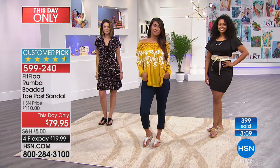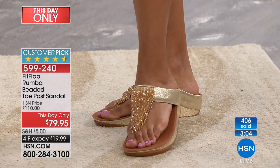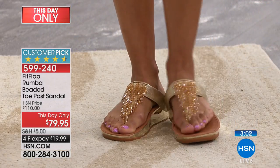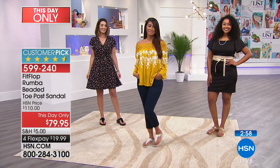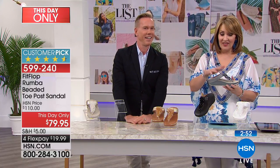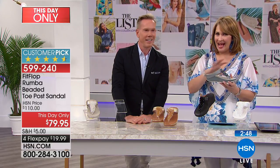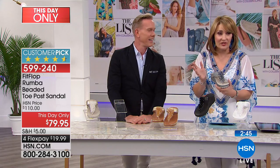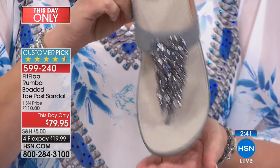Isn't that wonderful? Look at how adorable this looks on all the girls. I love these looks. I think they look adorable. Whether it's skirts, maxi dresses, shorts, jeans, caftans, whatever you're wearing, this is just going to dress it up, give it a little bit of fun, a little bit of glam and style, but awesome comfort. These are leather sandals with all of that technology built in. Again, these are patented features that you don't find in other sandals, and you're getting it tonight for $79.95 or $19.99 on your credit card.